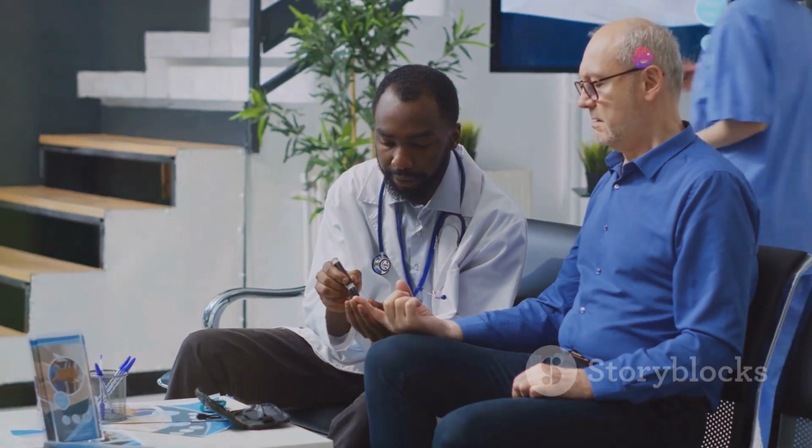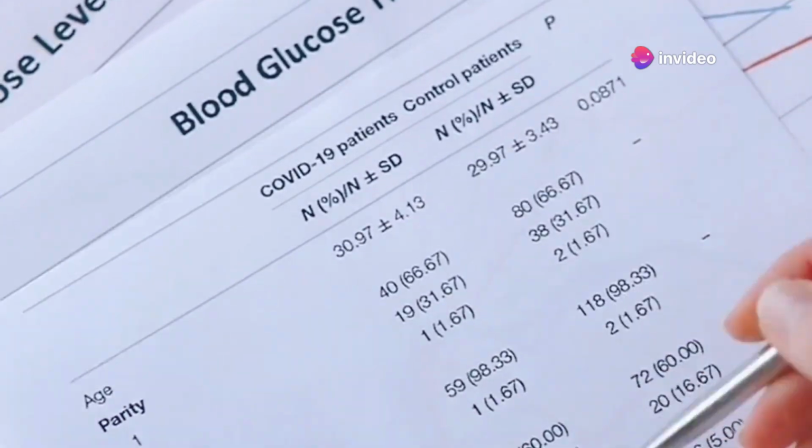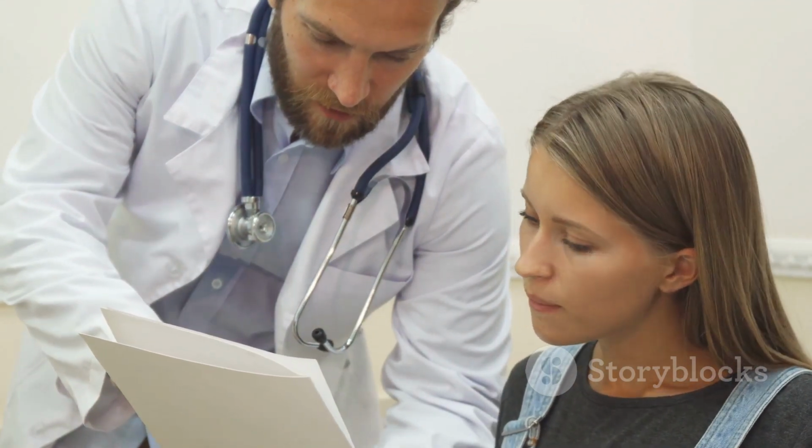Another test is the HbA1c test. It shows average blood sugar levels over the past 2 to 3 months. This test helps in diagnosing diabetes and monitoring long-term control.